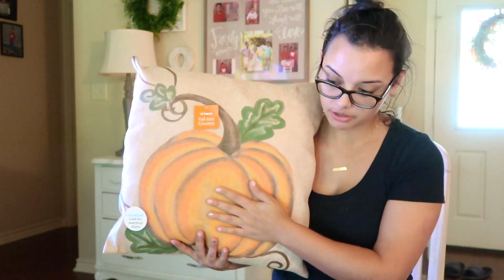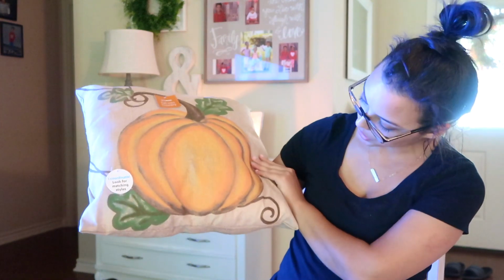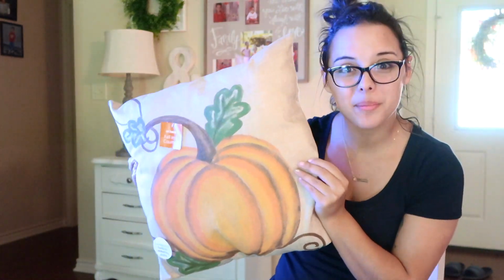The next thing I got from At Home was this pillow. So I wanted two decorative pillows, one for the big couch and one for the little couch. So this one is a burlap, and then it has a painted pumpkin on it. So cute, and I love it so much.